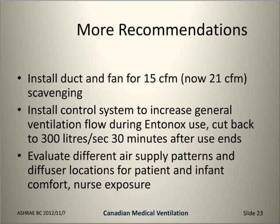The other recommendation we made was that hospitals should install a duct and fan system that would provide 15 CFM, which we've since revised to 21 CFM, of scavenging gas flow. So a direct exhaust from the mask would be a good thing to have, assuming that someday there would be a mask available to do that.